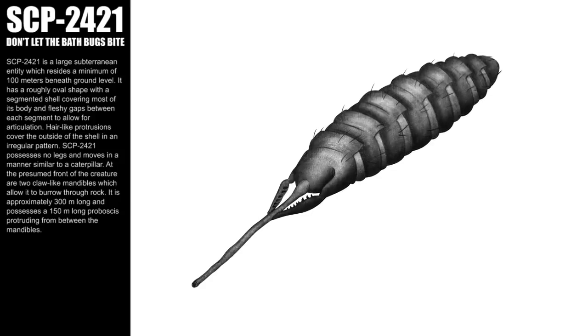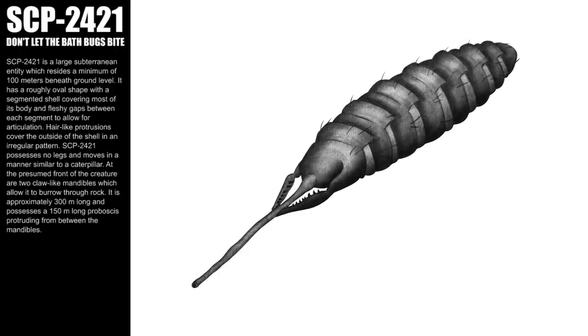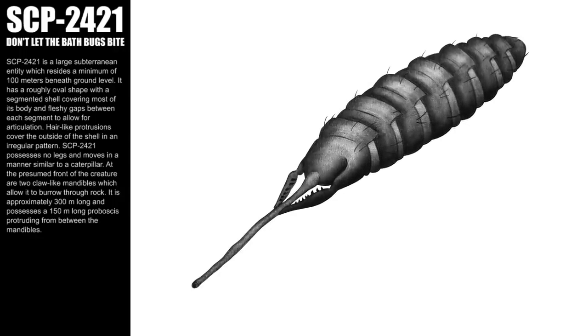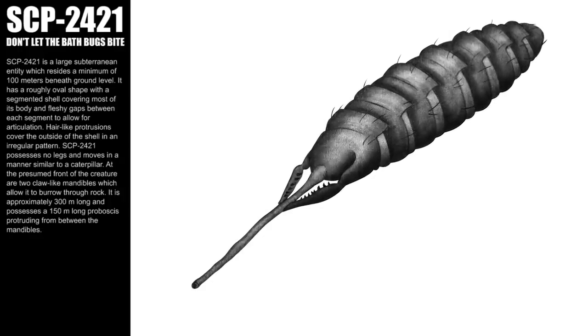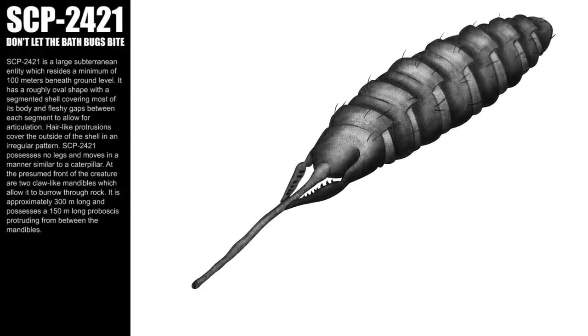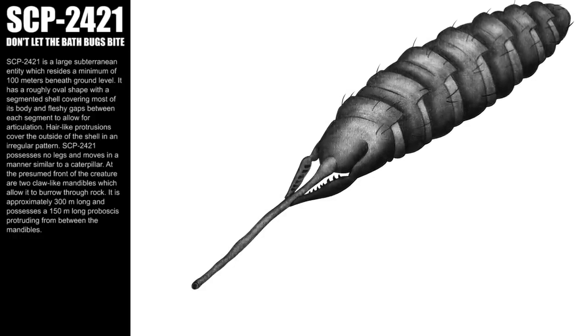Description: SCP-2421 is a large subterranean entity which resides a minimum of 100 meters beneath ground level. It has a roughly oval shape with a segmented shell covering most of its body and fleshy gaps between each segment to allow for articulation. Hair-like protrusions cover the outside of the shell in an irregular pattern.